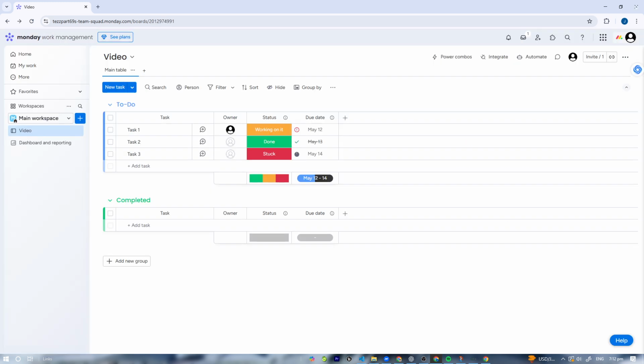Now, who is it for? Monday.com is ideal for project managers who need cross-functional visibility, marketing teams juggling campaigns, content, and deadlines, product teams tracking dev sprints and feature rollouts, and agencies and freelancers who want client transparency and better task tracking. Even students and solo entrepreneurs can use it for organizing workflows.